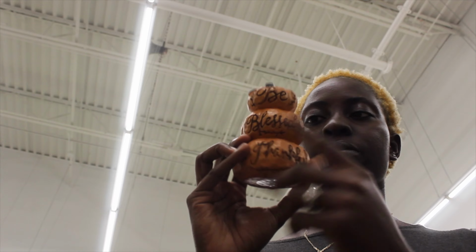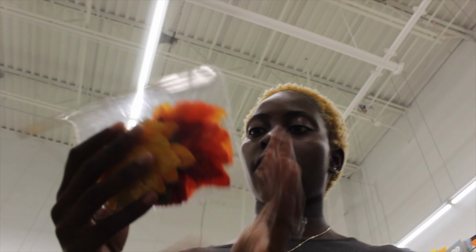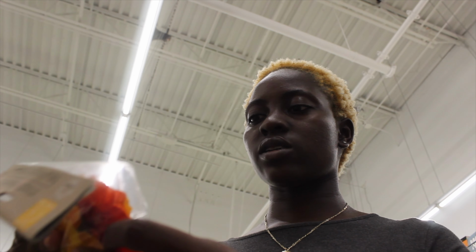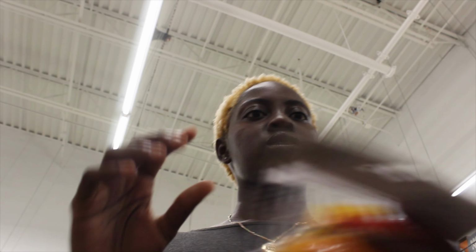Let me see. Y'all, we're gonna get us some of the pumpkins. These are really cute. Oh look, this says be blessed, but it's giving really old vibes. So they also have these maple leaves. I could put this in the area where our TV is, so I could spread a little bit. I'm probably gonna get two of these because these are cute.